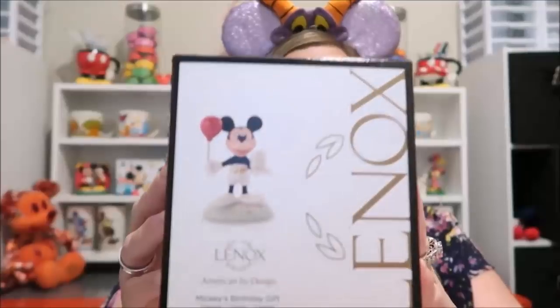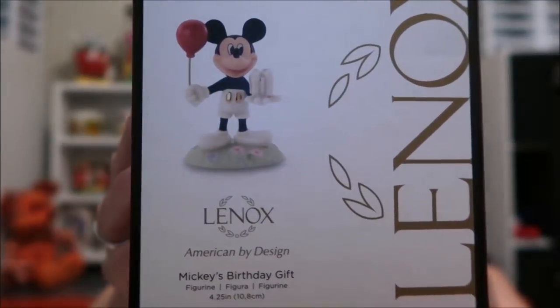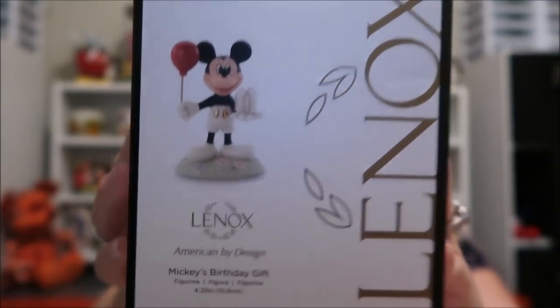The first one is a Disney Showcase collection, and it's called Mickey's Birthday Gift. So that's the first one that we picked up. The next one is an ornament, and it's originally $60. You got it there for $29.95, and then I think there was like 40 or 50% off of this. And this is 2018's version of Mickey's ornament for the collection, and it's called Merry and Bright Mickey.